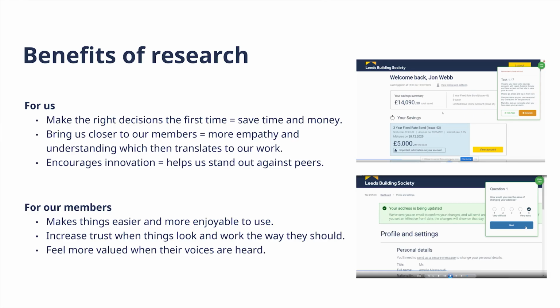So I joined at a really exciting time to be able to come in and mature the user research function, introduce new methodologies, and continue to upskill the team. So it's good to hear that there's so many user researchers here, so no pressure for me.